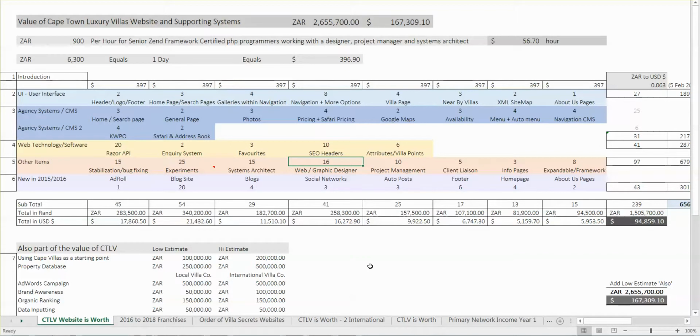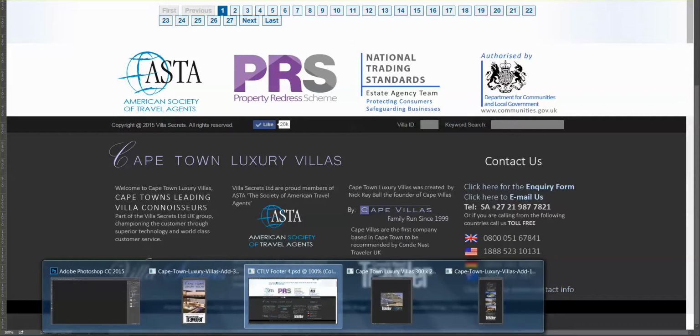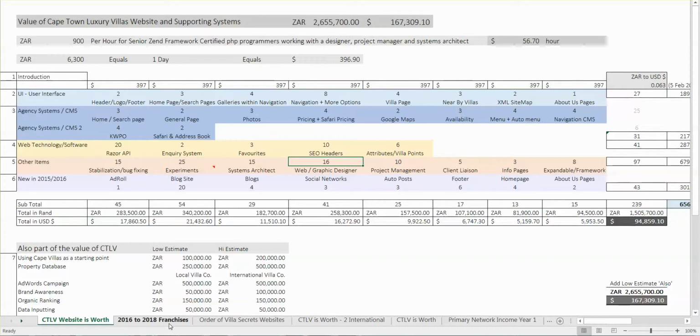Web and graphic designer again for Cape Town Luxury Villas. This was mostly what I did personally, starting with designing things in Photoshop, then marking them up in Dreamweaver, and then passing them on to the programmer. The way we work now is I design it in Photoshop, as we see here. Then it goes to our designer, who marks it up, and then it goes to the programmer. 16 days of web design and graphic design went into Cape Town Luxury Villas for sure.